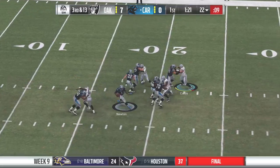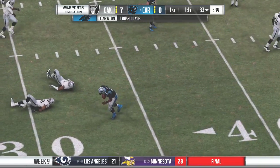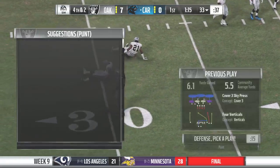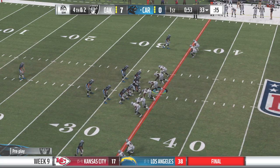Third and long, it's Newton. And an alley to run. And he'll slide down to avoid the contact. They'll get 10 there, but it leaves them just short for 4th down. Here's Michael Pilardi now, as he'll punt it away for the second time.